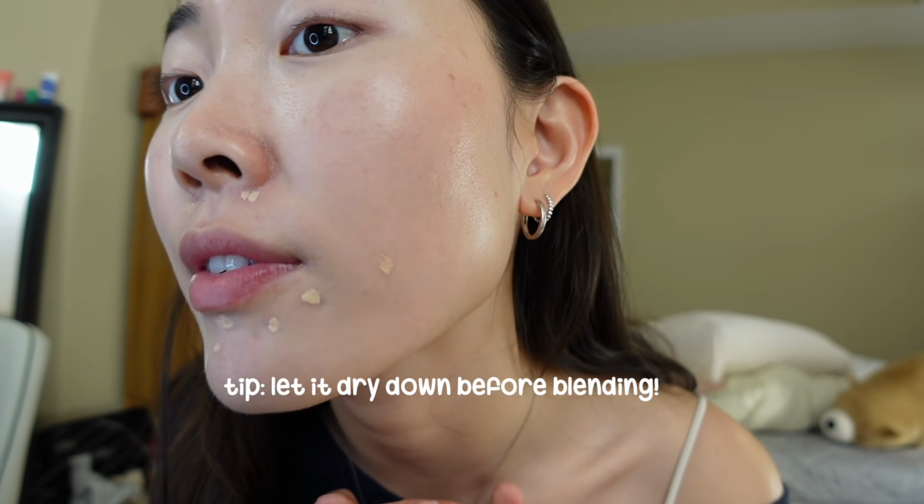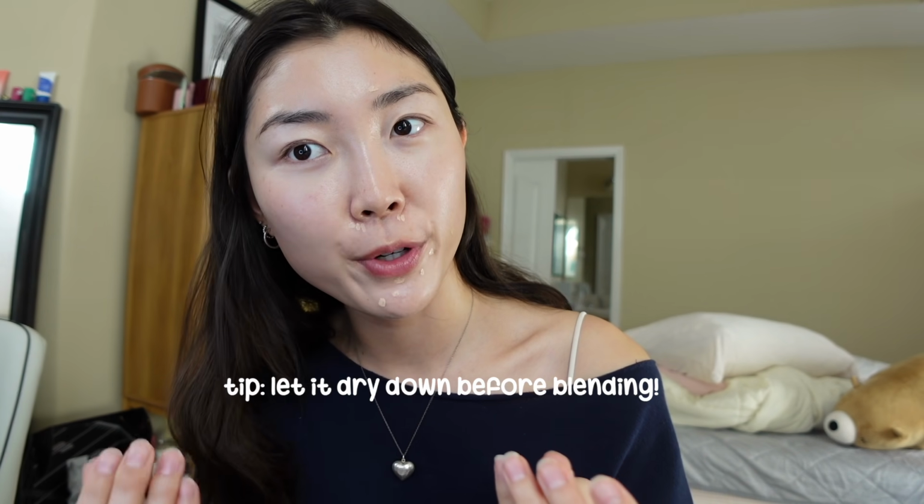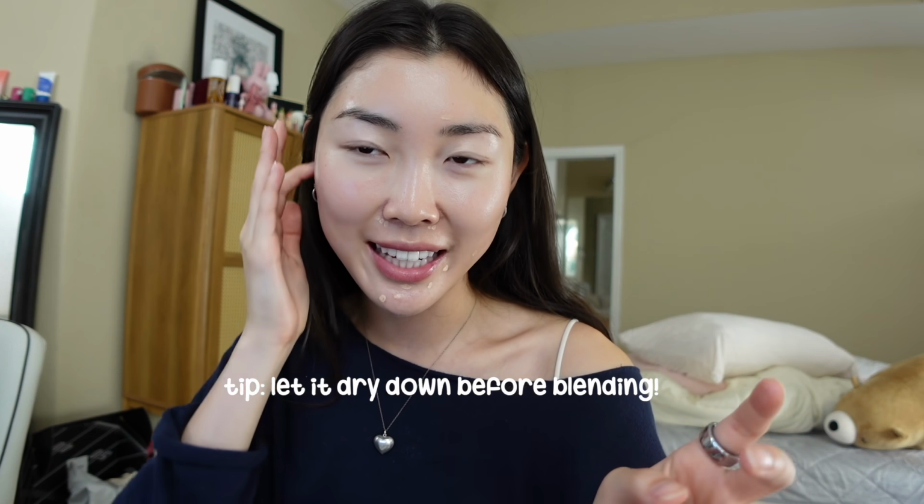I go over my active acne spots or scars like this, and I'll just let it sit and marinate. What this does is it dries down on your skin without blending it. Just leave it on like that. It dries down, so when you blend it out, it becomes a little tougher to blend, but that toughness gives it extra coverage because you're not spreading it so thin. So I let this cook and marinate on my skin while I do my other stuff.